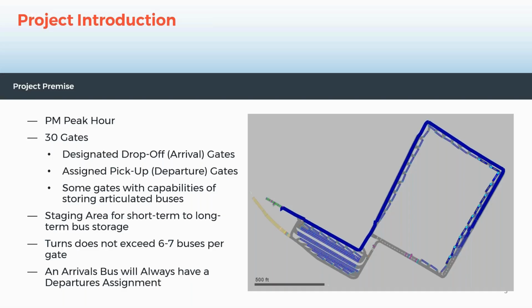So, project introduction, the project premise. What you're seeing here in this graphic is an adjusted layout of the transit facility. And what you're seeing here is about 30 gates. It's an internal infrastructure, so it's in a building. This is one of the floors, one of many floors.